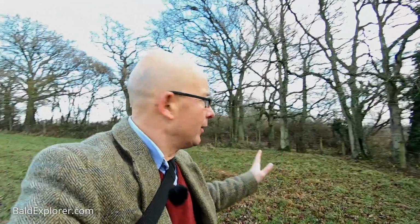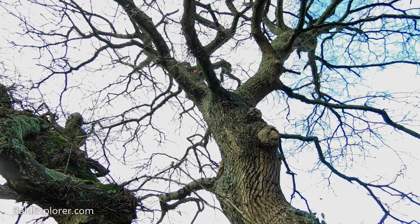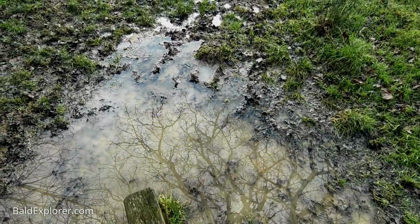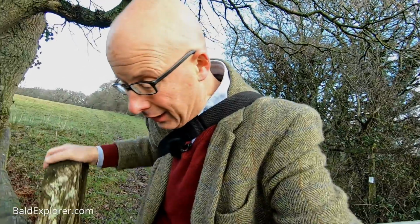Actually, once you've got down off the hills, this part of the walk is quite flat and rural, which is very nice. Just passing an old oak tree here, which looks rather lovely as I pan up. We've got this stile to cross, as you can see, beyond a lot of water. Doing these walks with camera equipment, as you can imagine, especially when it's wet, is not easy.